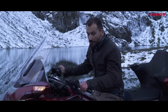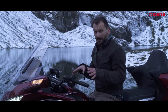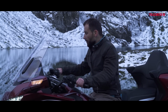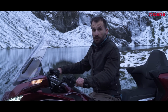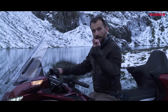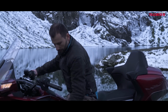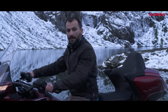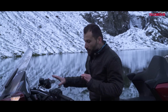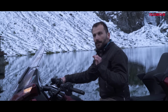Because there's another thing that I noticed when it comes to this big Goldwing. You see, this is the DCT version, so probably if you get the manual one, it won't bother you. But this is the DCT, and you must get used to it, at the beginning. Let's put it in drive, and now let's accelerate smoothly. Wait, I had the handbrake on. I will accelerate smoothly. The thing is that you can't do it smoothly. It's a bit snatchy at the beginning.